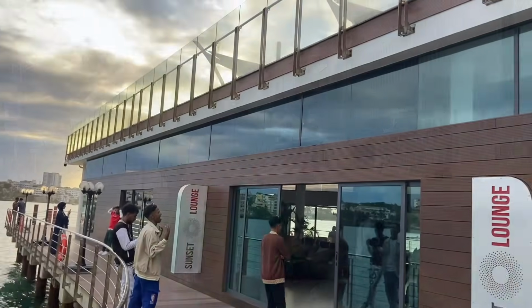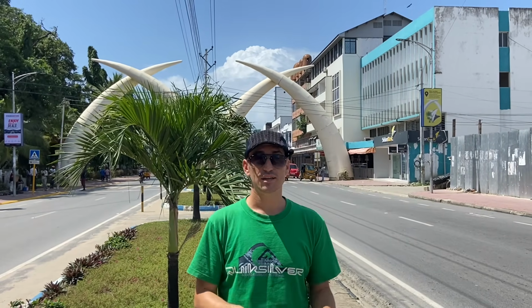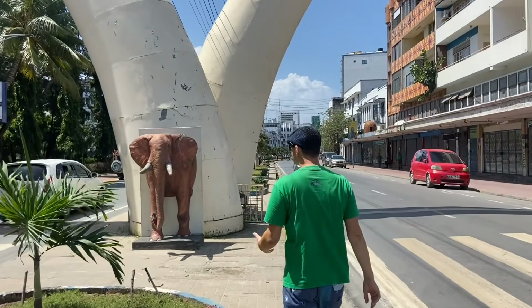I will show you the new part of the town. The town that was called Kisiwa cha Mvita, which means the land of war. This is the oldest city in Kenya and the second biggest. So come with me and take a tour, and we'll see it.